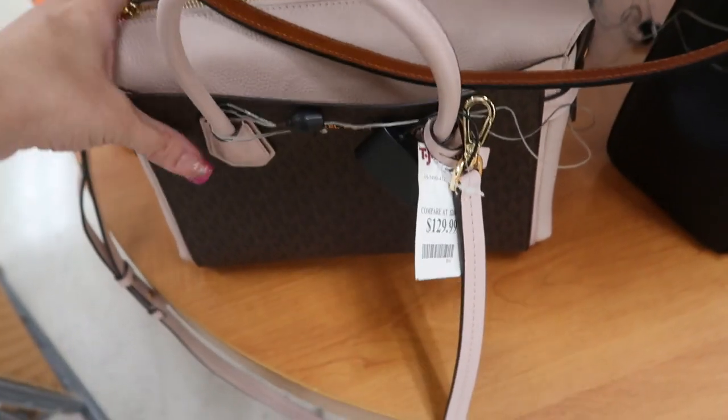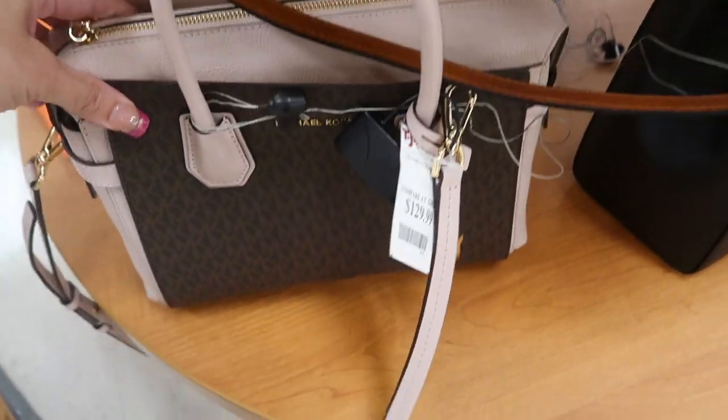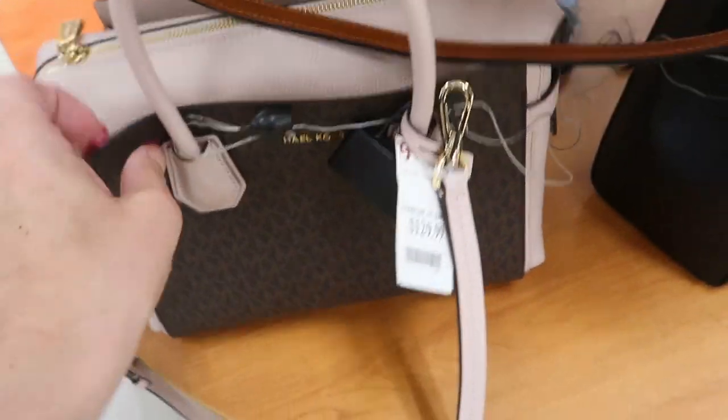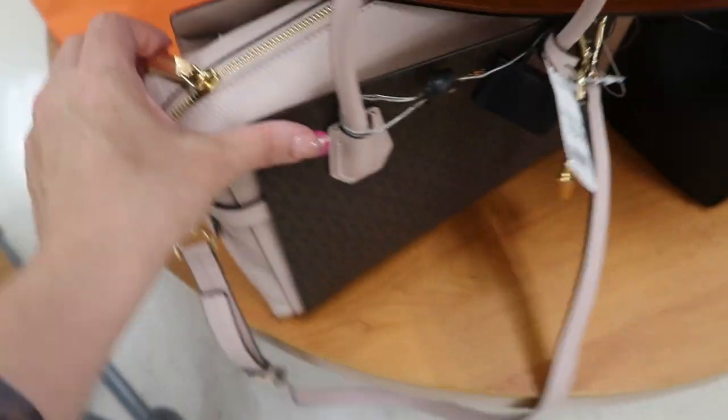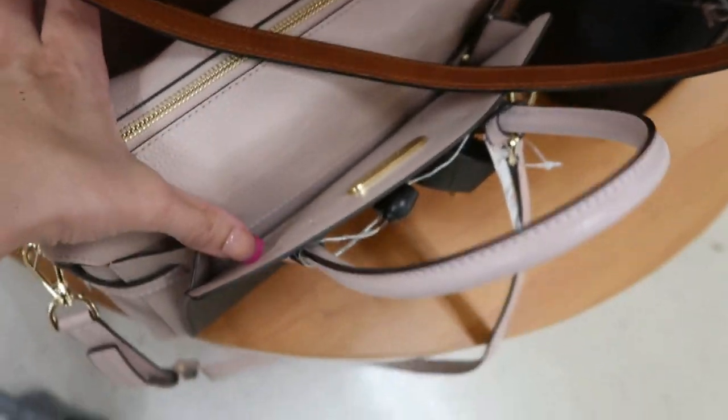There's that Kate Spade. We've seen this in a couple stores. Let's see how much it is here. It's also on clearance for $64. Here's a really pretty top handle Michael Kors with the blush pink and then the monogram fabric. And this is $129.99. Comes with the shoulder strap. And then a little zipper top with two compartments.